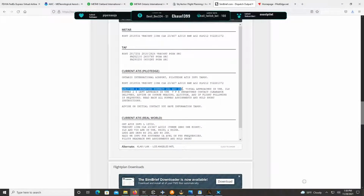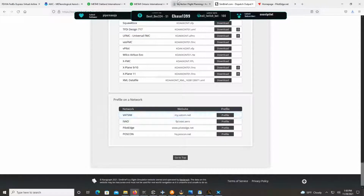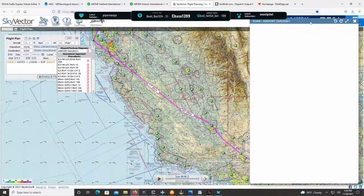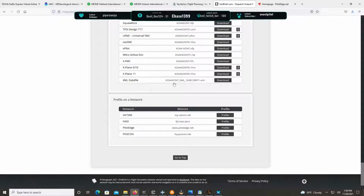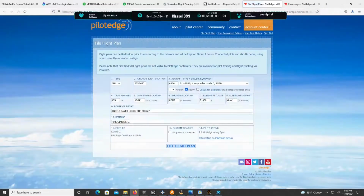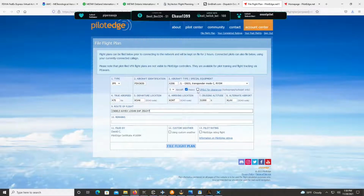Ontario is landing west. Wind variable at 4, like above. And Oakland is CBDLC capable. CBDLC. So we'll go to our IFR here. And CBDLC for our IFR clearance. All that is correct.